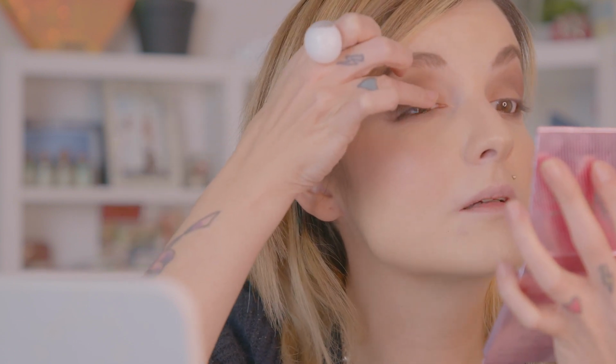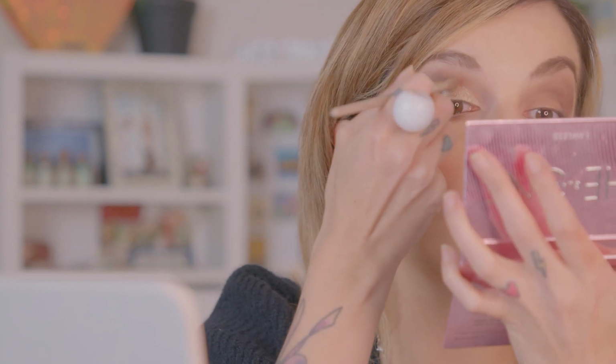This is such a beautiful freaking metallic. Like, I cannot get over this. It is so stunning. I have no words. I'm just gonna blend it out a little bit more with a brush.